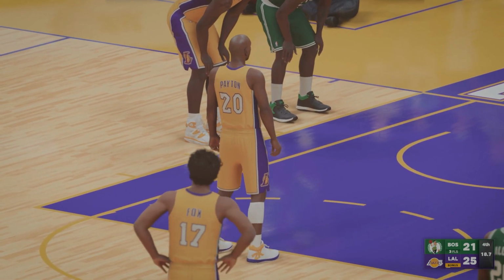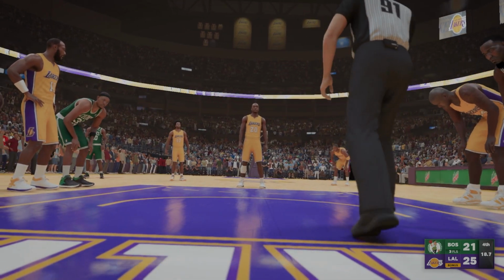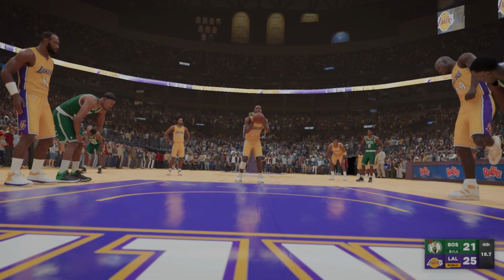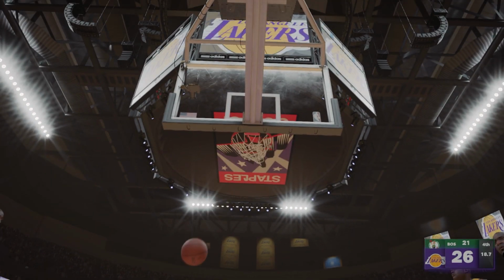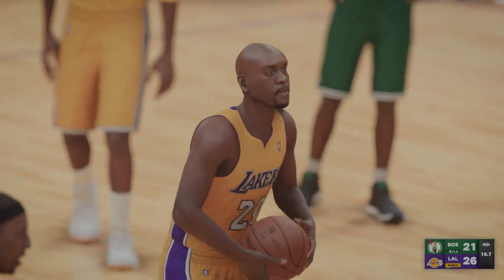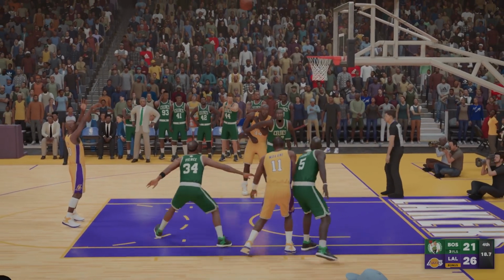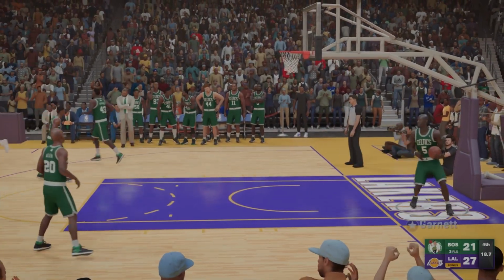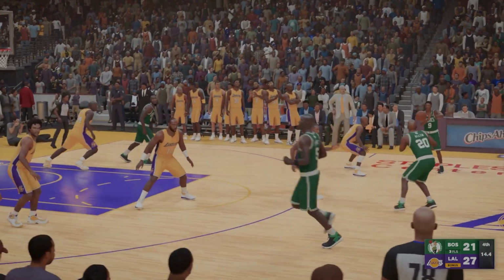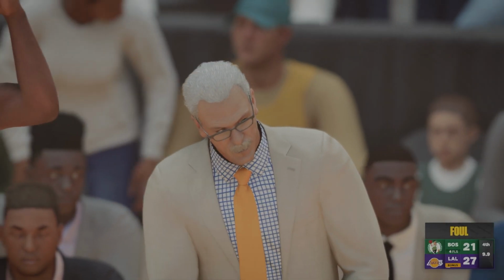At the line for the Lakers, Gary Payton. First free throw is good, and that puts him up five. So he goes 2 for 2 at the line, and it's a 6-point ball game. Well, just knocking them down from the charity stripe, extending the lead. Simple basketball. Pass to Allen from deep 3-point range. O'Neal pulls it in, and now we've got an intentional foul.